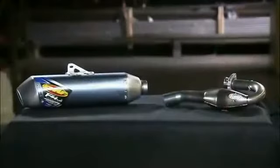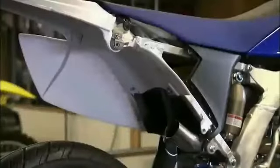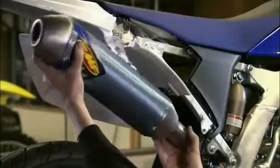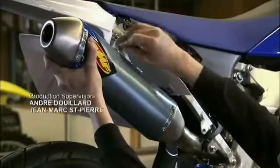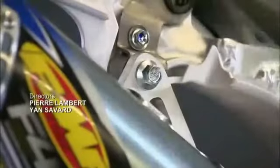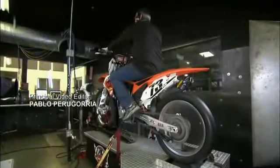To install the exhaust system, you bolt the header to the motor, which is toward the front of the motorcycle. Then mount the muffler to the other end of the header. The muffler bolts to the bike chassis via a bracket on the canister. Now, the bike is ready to hit the racetrack.